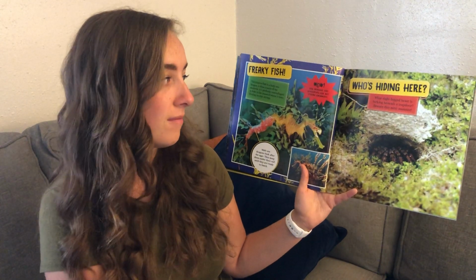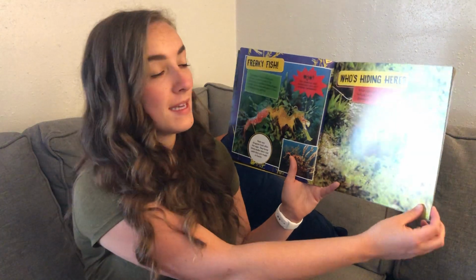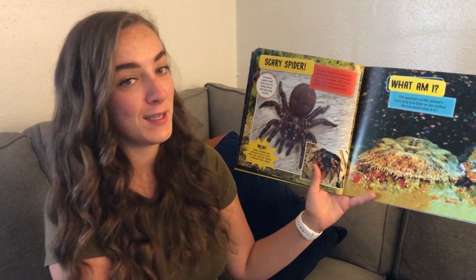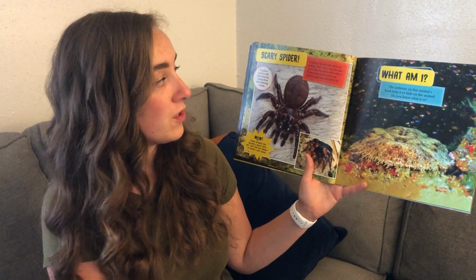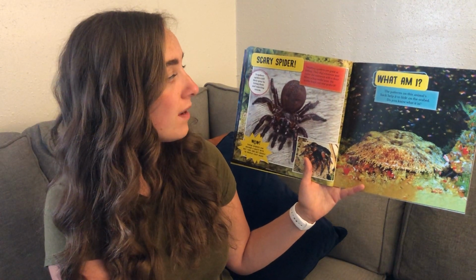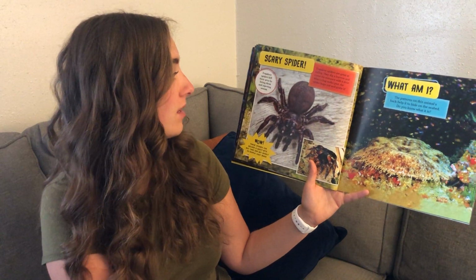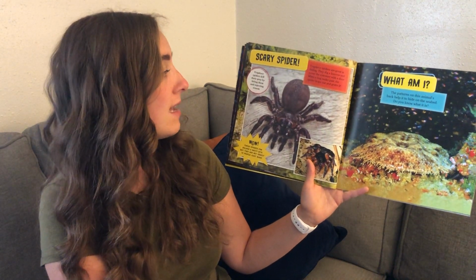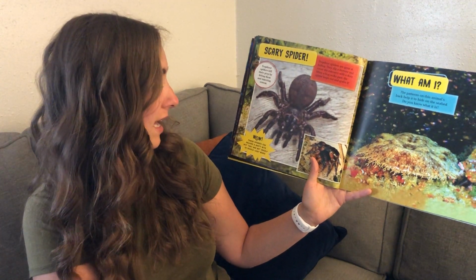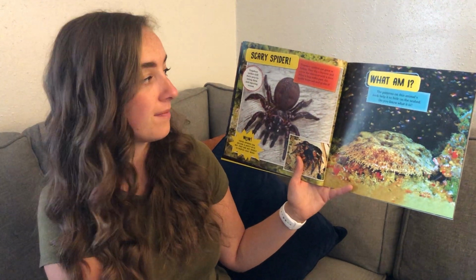Who's hiding here? What eight-legged beast is lurking beneath a trap door? Beware this mini monster. It's a scary spider. Trapdoor spiders are great at hiding. They dig a burrow and cover the entrance with a door. When a bug walks past, the spider leaps out and grabs it. Trapdoor spiders kill their prey by biting them and injecting venom. These spiders can deliver a nasty bite, but they are not deadly to people, just bugs.